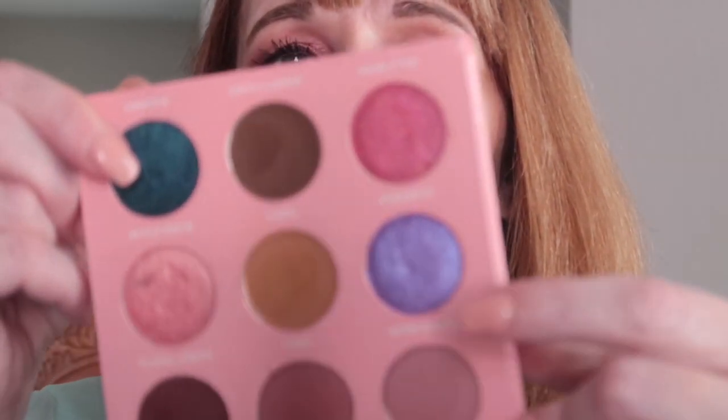And then I'm going to go just inside of that with this color right here, kind of creating a little bit of an ombre effect. Again, I'm going to go in with a clean shader, and I'm going to blend those edges. And then I'm going to go in this inner corner right here with this color Jelly Bean. I'm just going to meet up against that color Gumdrop, that purplish color.